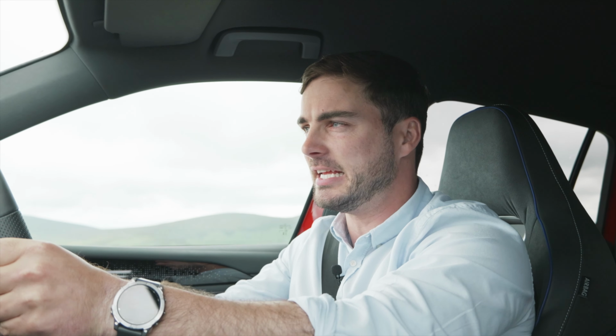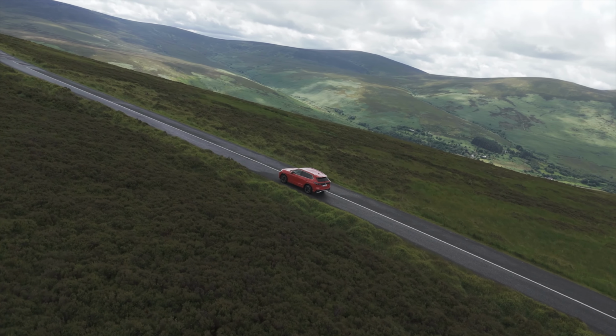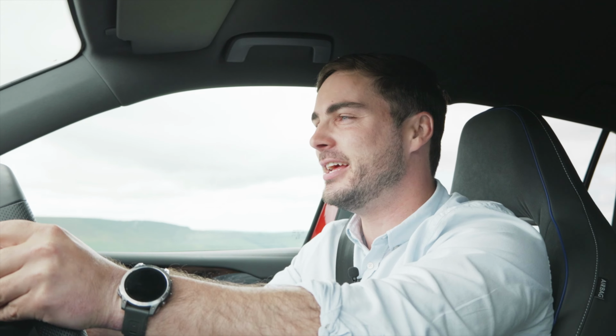What's more is this diesel engine. I kind of love the diesel, to be completely honest. It's hard to beat the torque that you get instantaneously from it. Yes, EVs are quicker, and yes, a petrol is a nicer sound, but sometimes a nice diesel is hard to beat.